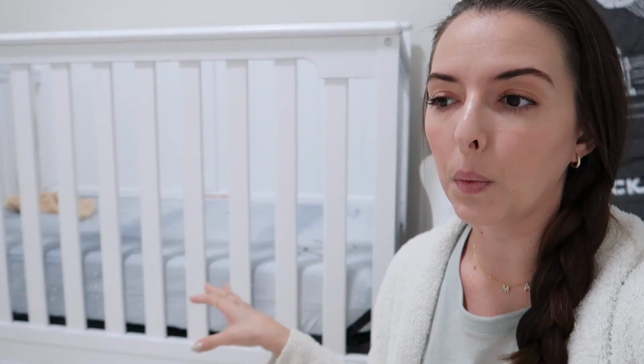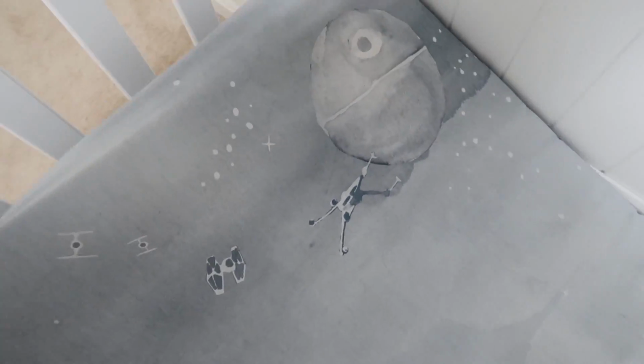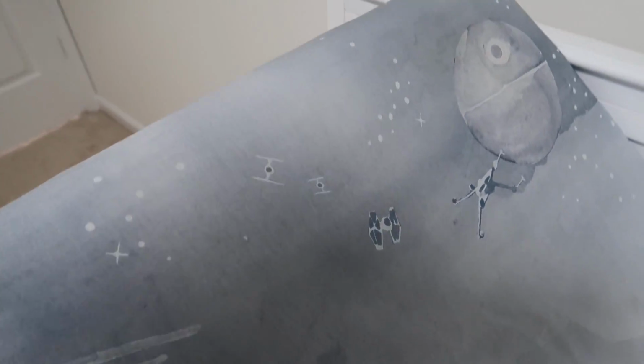This is the only mattress that Jackson has slept on, because this is the mattress we set up in here once we transitioned him to his room. He was sleeping in the Snoo before, then in the pack and play, and then when we moved him to his crib, that's the mattress that we used. So I'm actually going to take these sheets off, because it's been a while since I washed them and I wanted to wash them. But we're going to talk a little bit about all the things that I love about this mattress.